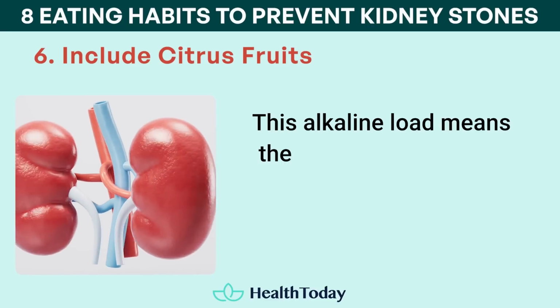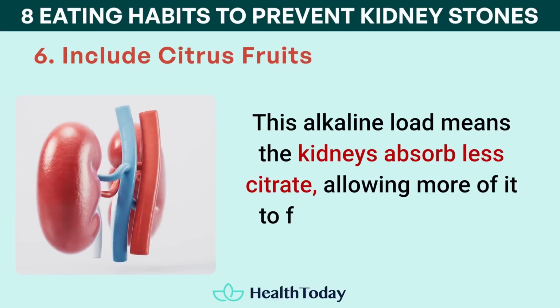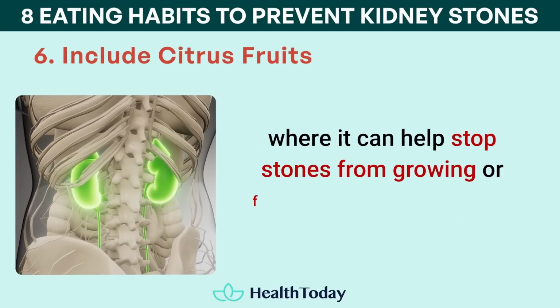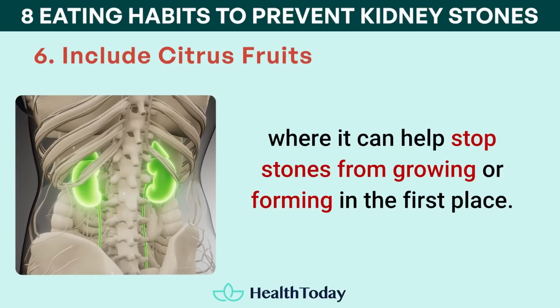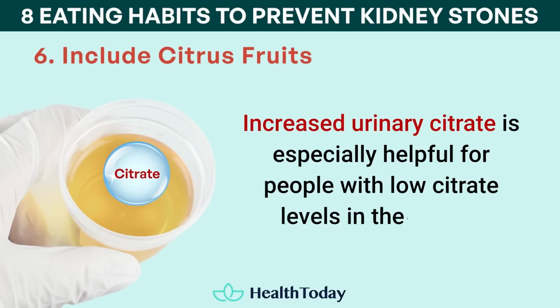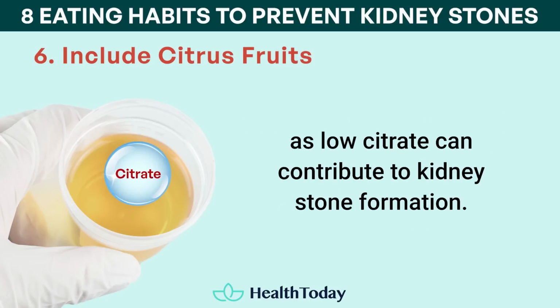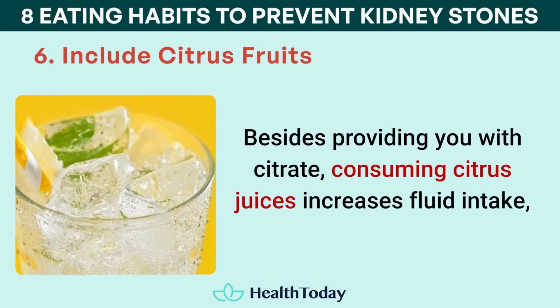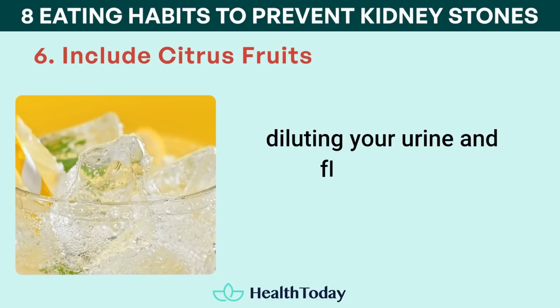This alkaline load means the kidneys absorb less citrate, allowing more of it to flow into your urine, where it can help stop stones from growing or forming in the first place. Increased urinary citrate is especially helpful for people with low citrate levels in their urine, as low citrate can contribute to kidney stone formation.